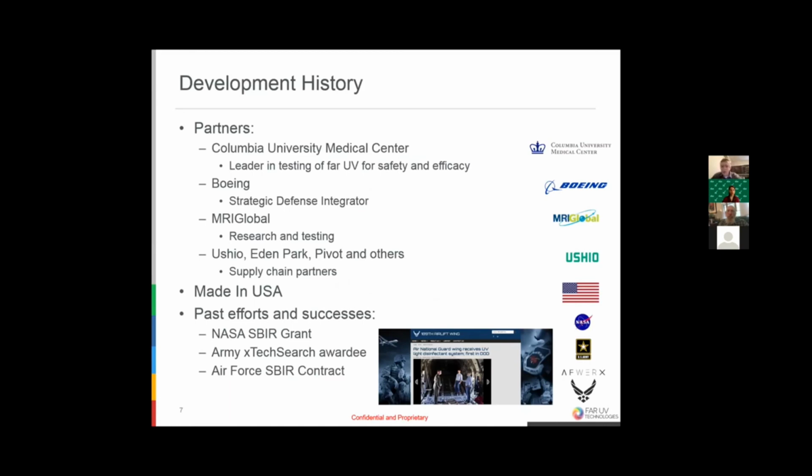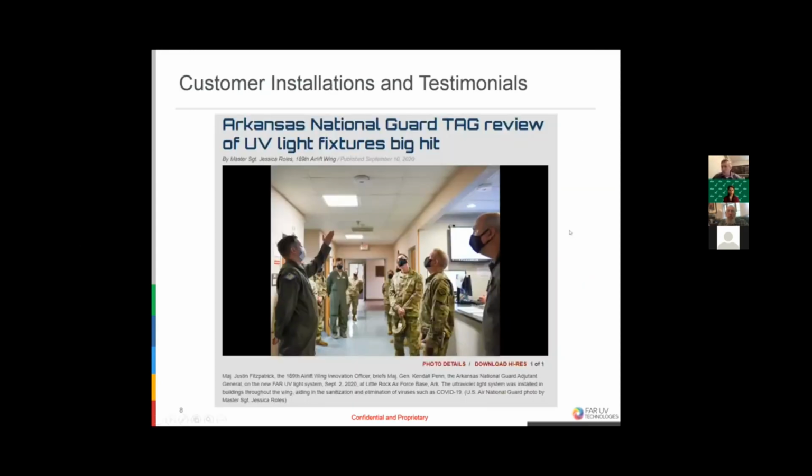We have partners everywhere from Boeing to Columbia University Medical Center, MRI Global, and a whole host of supply chain partners. We've done lots of SBIR work with NASA and the Air Force, and we've been able to leverage those into several installations. Right now we're installing pretty broadly throughout the military, Air Force bases.